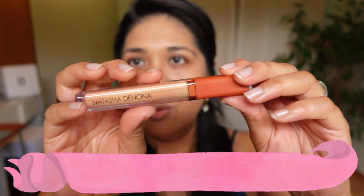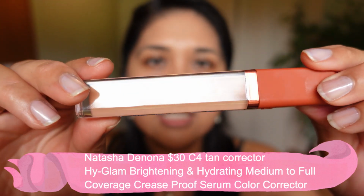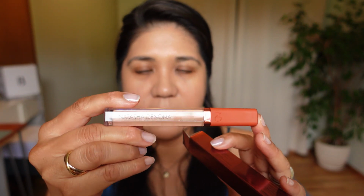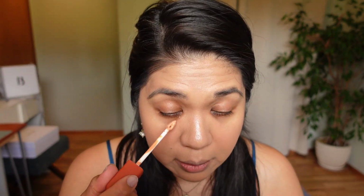I did not get this at the Sephora haul. This is a new acquisition for me. So I ended up getting the Natasha Denona concealer in the color C4. I had never gotten her other concealers, and I'm trying not to see other people's reviews, but I've seen their thumbnails. And I think the reviews and thoughts on this corrector and concealer are all over the place. So I am just going to tell you my thoughts. I've worn this probably, this will be my third time today. So this is just the correcting concealer, and what I'm going to do is put some of this down.